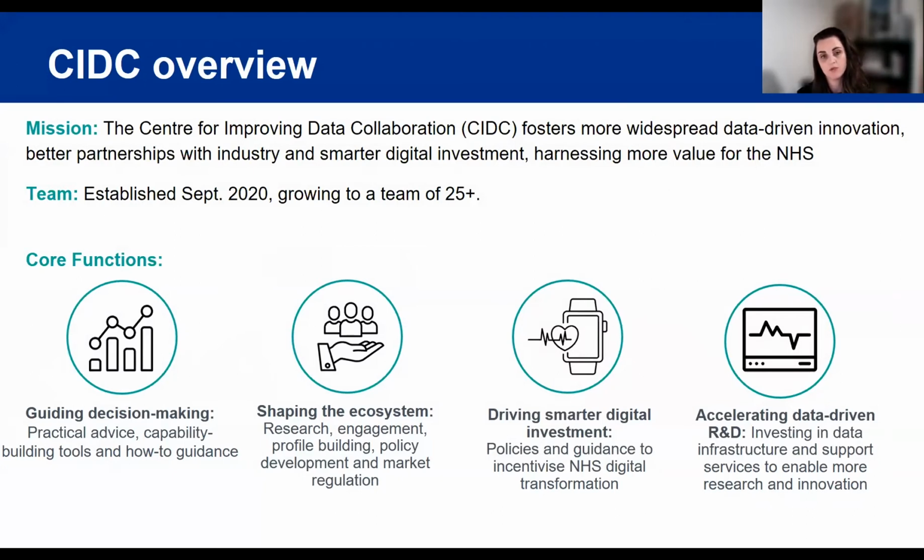So we support decision-making and offer practical advice and capability building and know-how within the NHS to ensure we can be a good innovation partner. We're shaping the ecosystem through strategy and policy development work, including the work around trusted research environments, as well as focusing on driving smarter digital investments, so shaping what good looks like, and who pays for what in terms of how and who investments are made into the system.